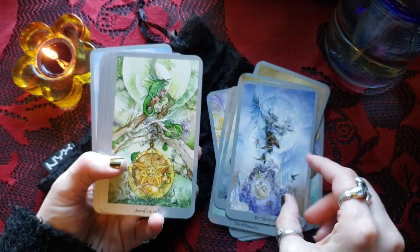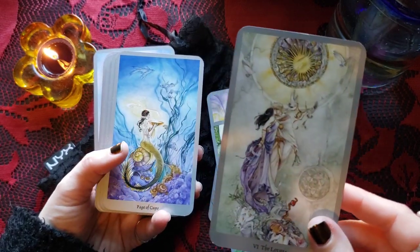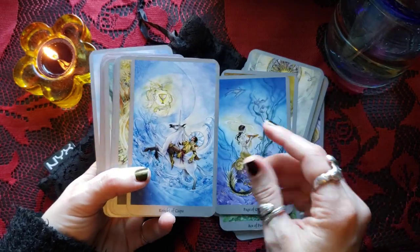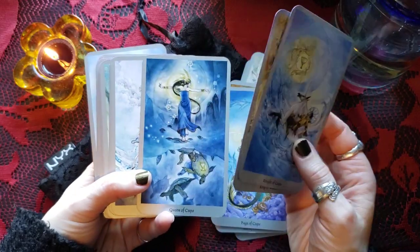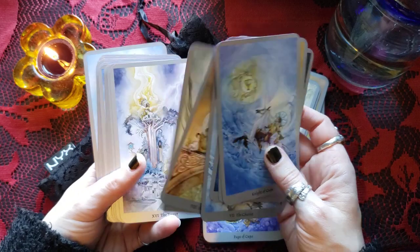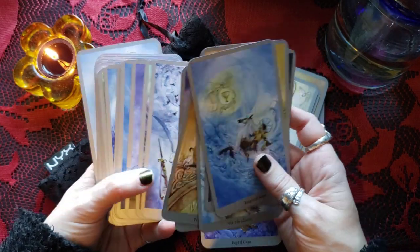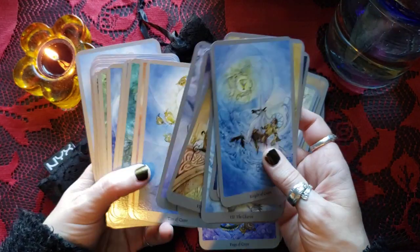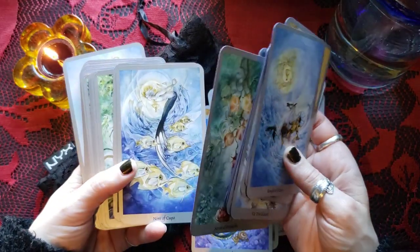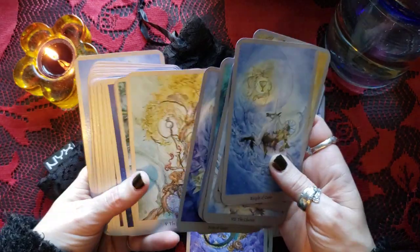This deck actually has more depth to it than I thought, I don't know why. I guess because the images are so pretty, I thought this is going to be a hug deck, kind of like Moonchild. But this deck is actually pretty confrontational, in a good way. And this deck also is very opinionated about who it comes out for. Like, I really can't use it for client readings most of the time.